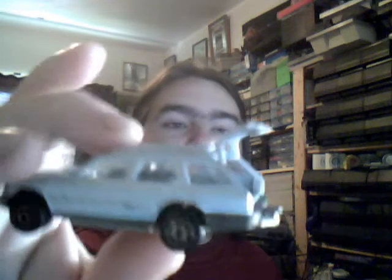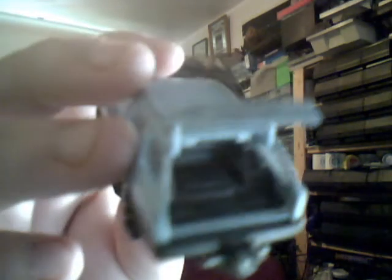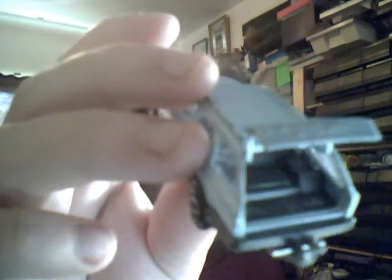It has a cool feature, an opening rear boot. Usually they do have some detail in them, and this time three very neatly arranged suitcases. So we've got one in that corner, one on the back there where the seats would be. Overall nice. It also has a tow bar with a little attachment on the back.